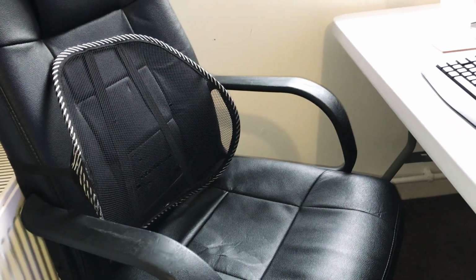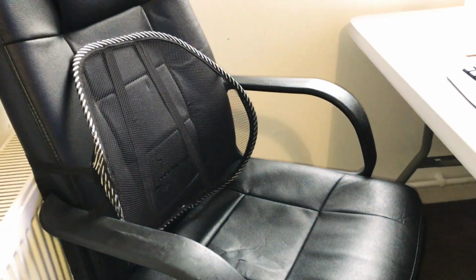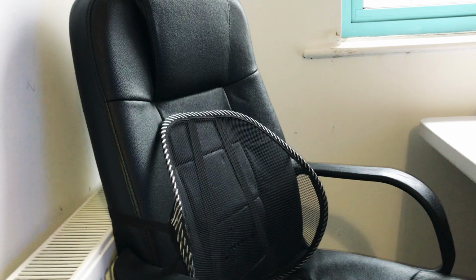So we do swap rooms. This little office setup of mine is in the bedroom, and we've got another little desk or table in our lounge area.